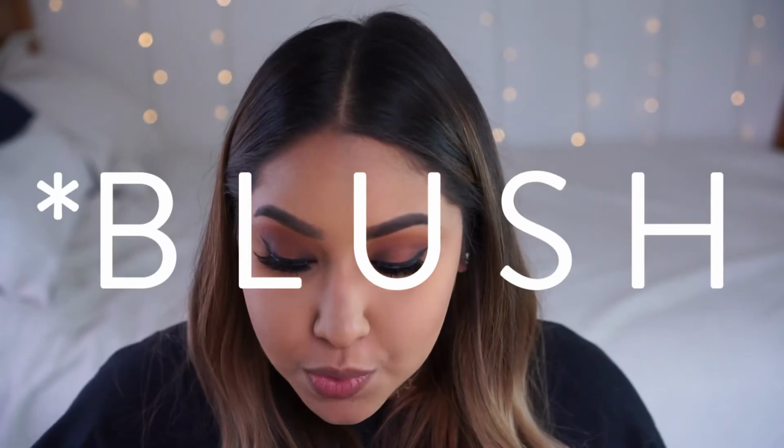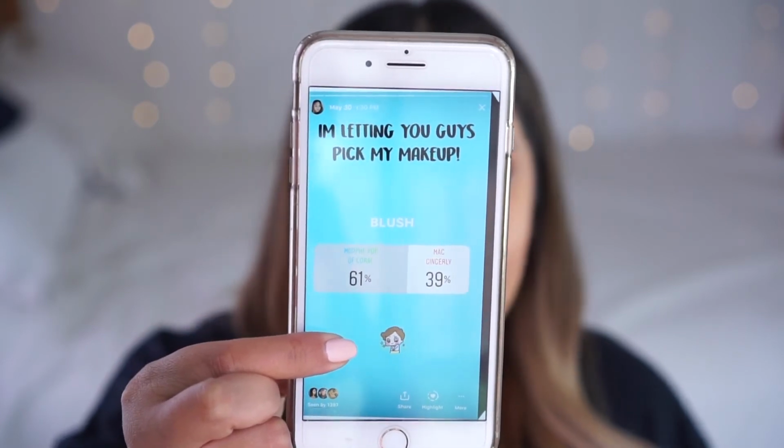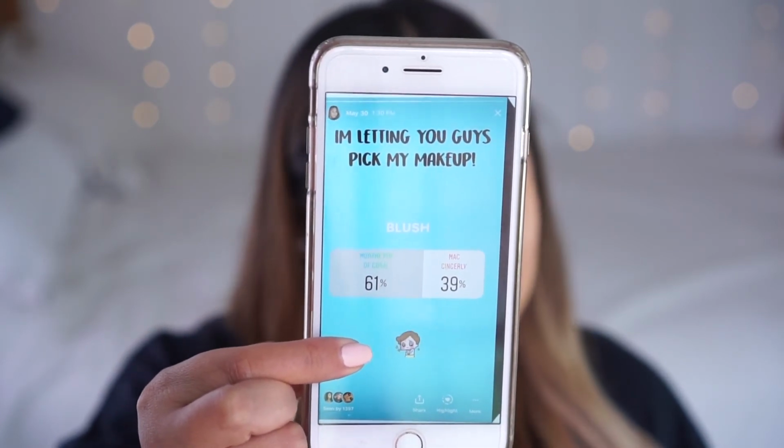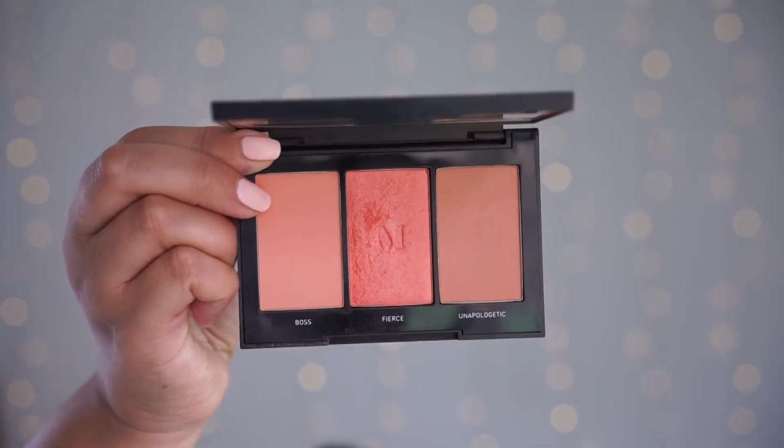So now that I finished with that bronzer palette, I give it maybe a C. Give that palette a C. I'm actually going to go in with bronzer. You guys picked the Morphe Pop of Color palette, and that was compared to MAC Gingerly. So I am gonna go in with this shade Unapologetic right here. It's a beautiful terracotta-like shade for your cheeks, and I think it goes perfectly with this eye look.